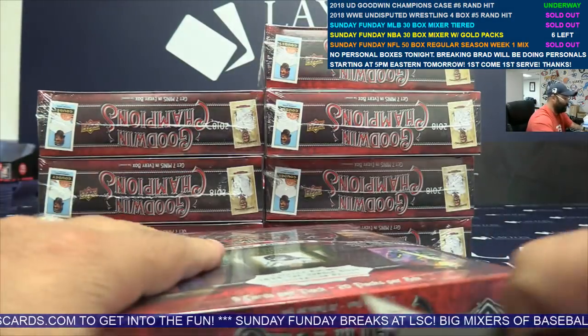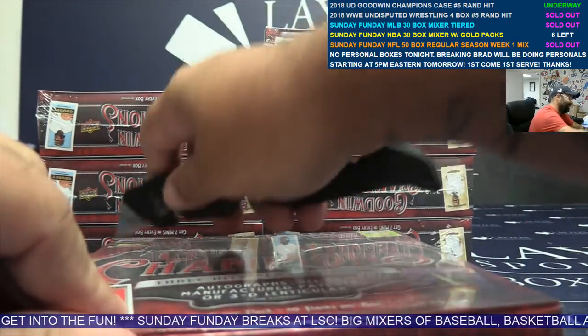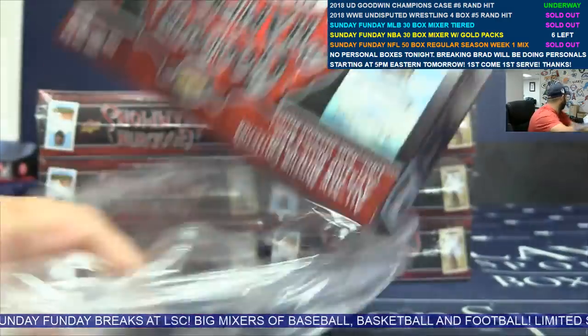I always freaking do this upside down. I did it again. I flipped it, thinking it was upside down, and it was right side up.